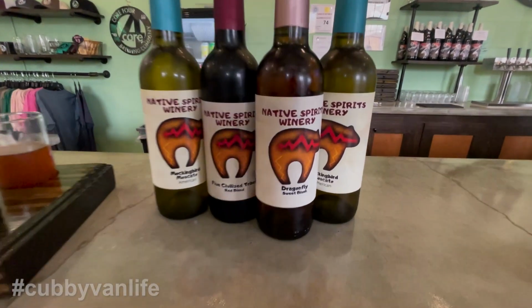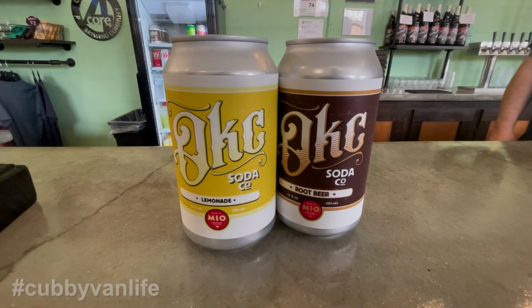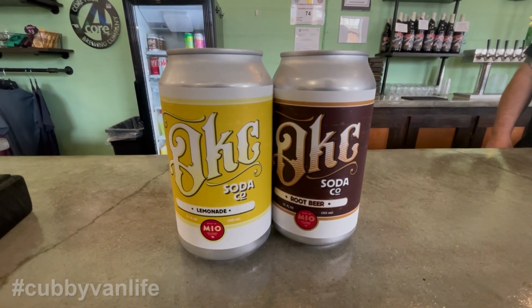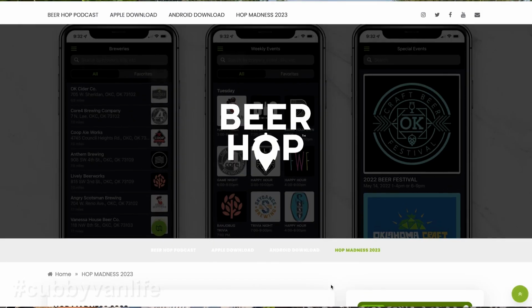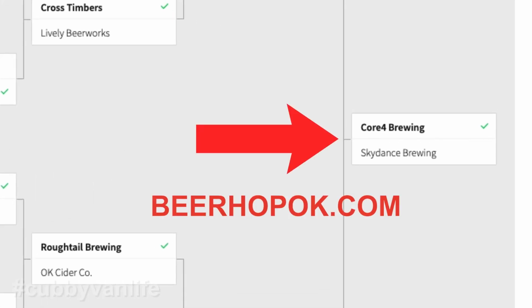They also serve wine from Native Spirits Winery, another Harvest Host south of OKC, and local sodas from OKC Soda Company. Buck was particularly proud of winning the Beer Hop Madness competition, hosted by BeerHopOK.com. Beer Hop Champions 2023, baby. Core 4 Brewing, Oklahoma City. Come see us.